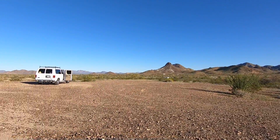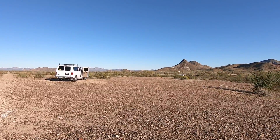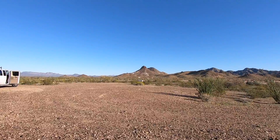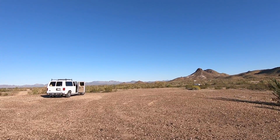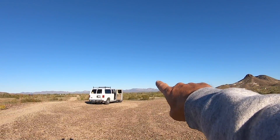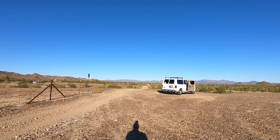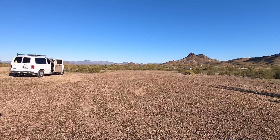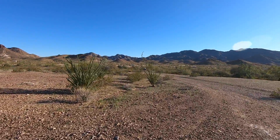I'm going to launch a drone real quick. It's pretty windy for it. Yesterday the winds were just brutal here. It just ripped apart everything. You probably can't see it, the white dots way, way out there, that's La Posa South. And then down that direction, down there is Quartzsite, right along the freeway. But pretty cool.